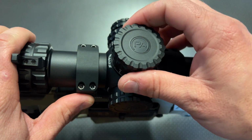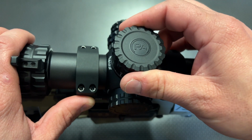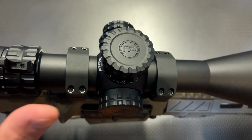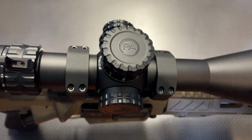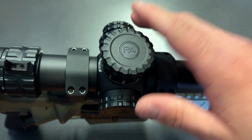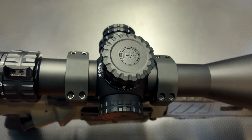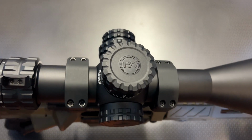The turrets themselves are very audible and tactile. Are they the best I've ever felt? No, but again, we're talking about a $600 scope, and for a $600 scope, these are very nice. No complaints whatsoever. Very good, usable turrets, very legible turrets. Everything works out, sights in and tracks as it should.